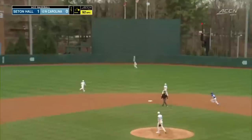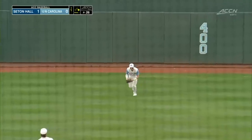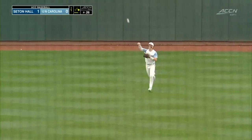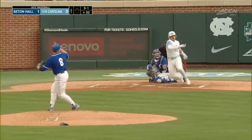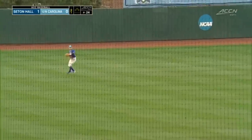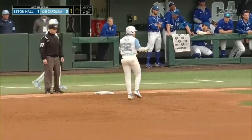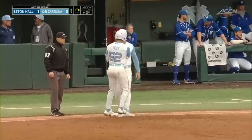Lifted to center field. Honeycutt tracks back, steps forward, reaches up, and records out number three, as well, not just the pitcher. O'Neill's 3-1 pitch, hit between third and short. The diving attempt by Luders, not good enough to keep it on the infield, and it's Carolina's Thomas Frick.